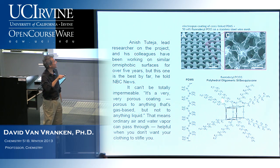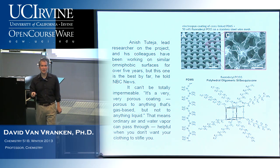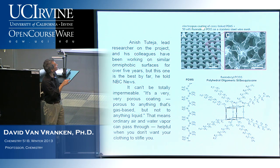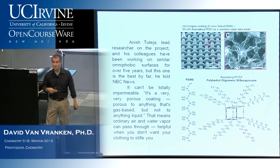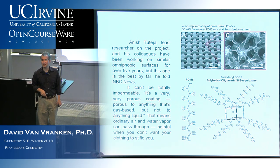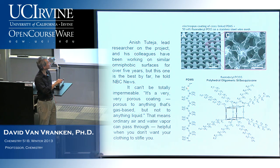And here's what he spray coated at the molecular level. If you could zoom down to the levels of atoms and bonds, you could see the material that he coated this with. He says in the paper it's an electrospun coating of cross-linked PDMS plus 50 weight % fluorodecyl POSS. So here's what all that stuff means. Polydimethylsiloxane is a very common polymer. If you ever hear people use the words silicone polymer, this is what silicone is.